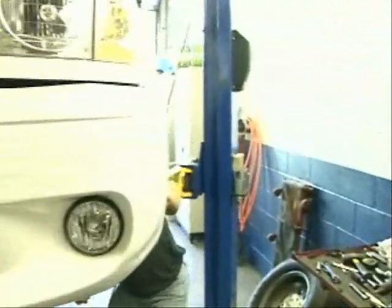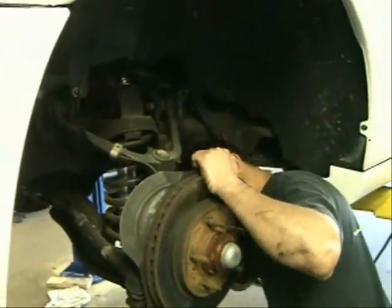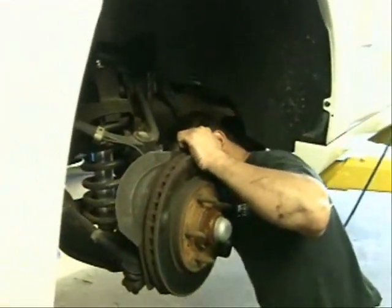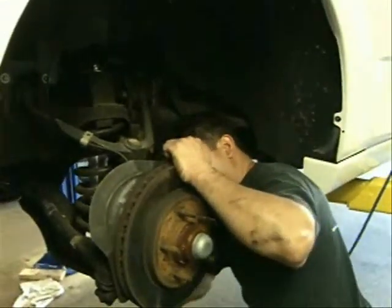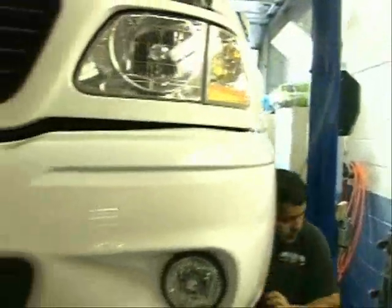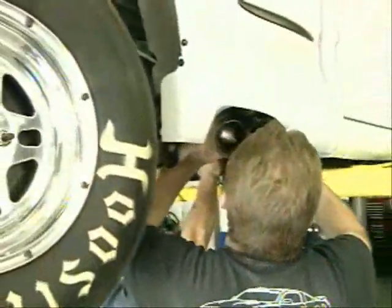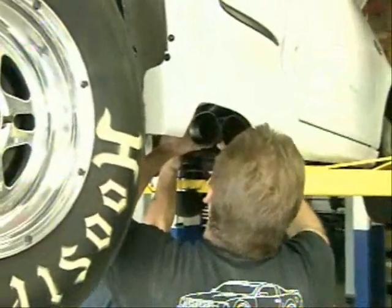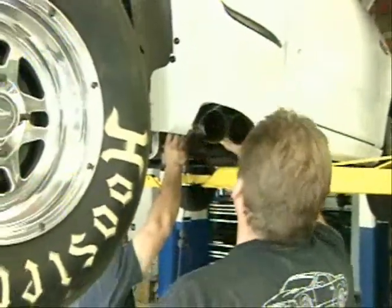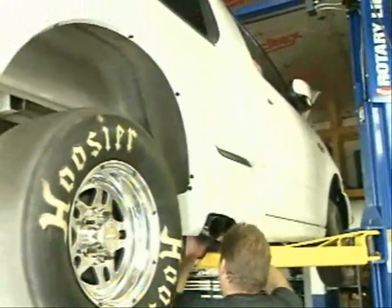Okay, over here in the front end of the truck, we're resurfacing his brake rotors and repacking his wheel bearings and re-greasing them as well. Don put a pretty big wear on these things last season. The brakes don't really hold up to a 4,500-pound truck trying to stop from 135, 140 miles an hour all the time. Especially as many runs as he makes. He makes on average 200 to 300 runs a year with this truck, and the last time this was done was probably 3 or 4 years ago.